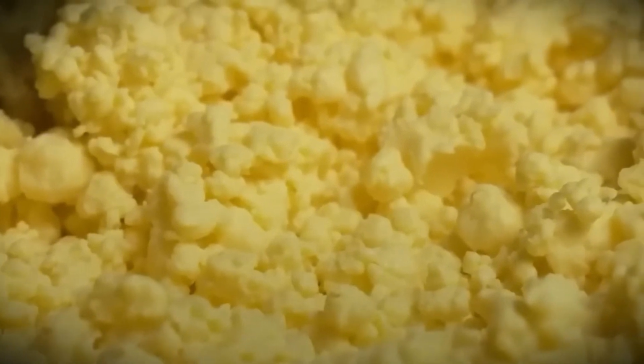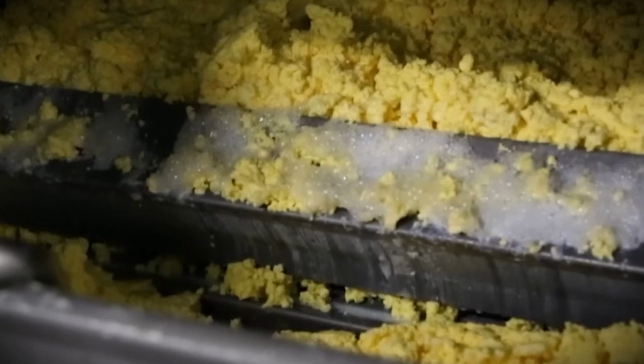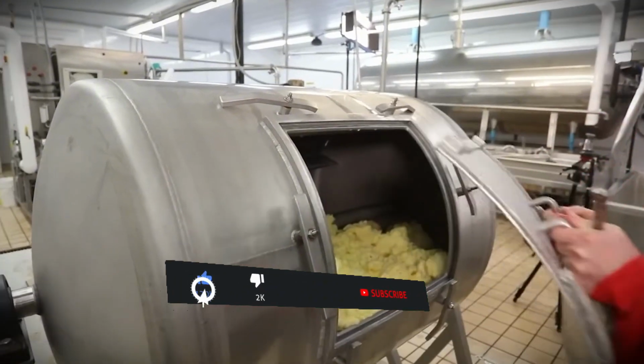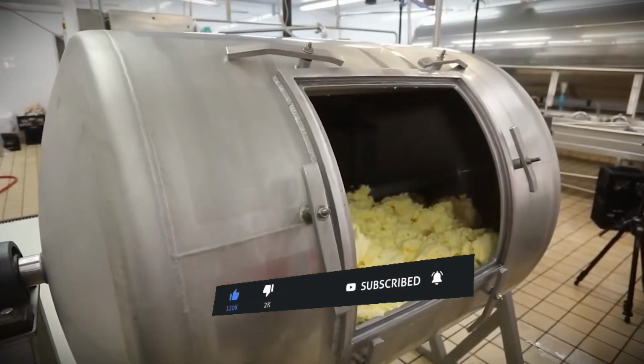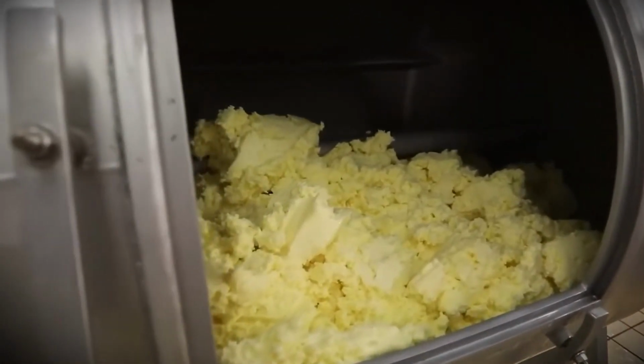Churning transforms the aged cream into butter by separating the butterfat from the buttermilk. During the churning process, industrial churns agitate the cream at high rates. This mechanical motion causes fat globules to clump together, resulting in solid butter granules. At the same time, the liquid element of the cream, known as buttermilk, separates and drains away. This change is an essential stage in transforming cream into the rich, creamy butter we know.